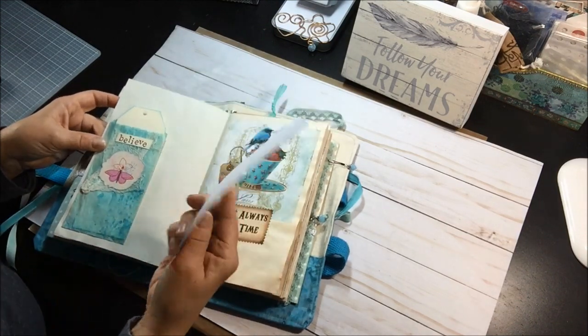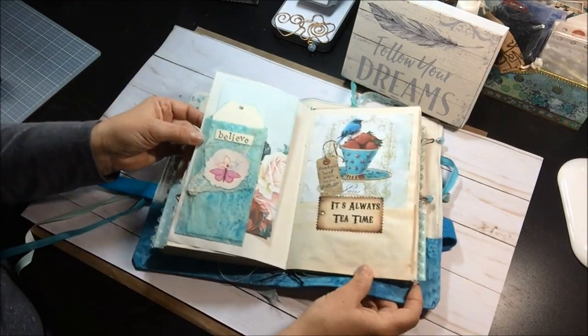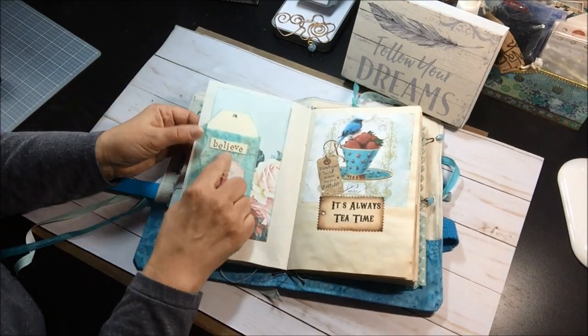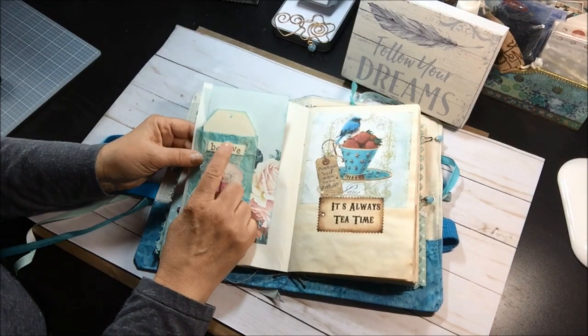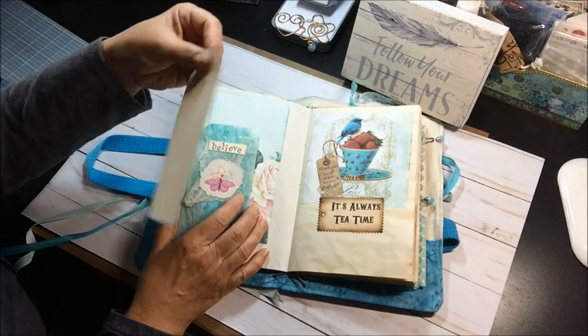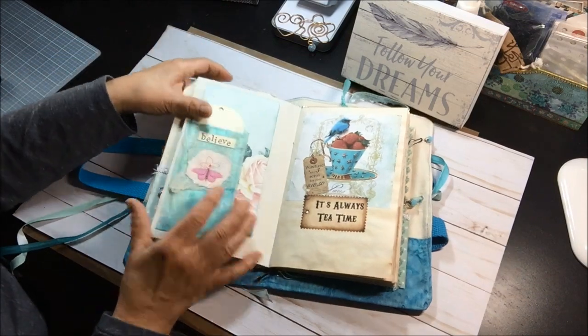Here's another journaling card and tuck spot out of a glassine bag that I used Tattered Angels on, and another cutout and some cheesecloth. And this is a piece of cardstock that I stamped with a stamp that says Believe, and this is just blank so far, but I'll probably dress it up at some point and put a ribbon on the top.